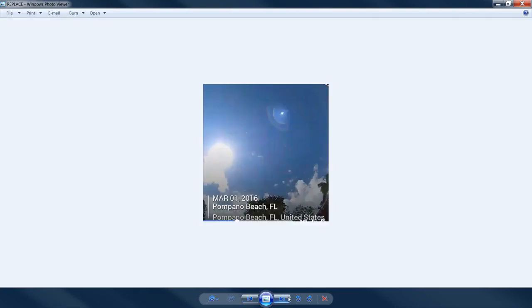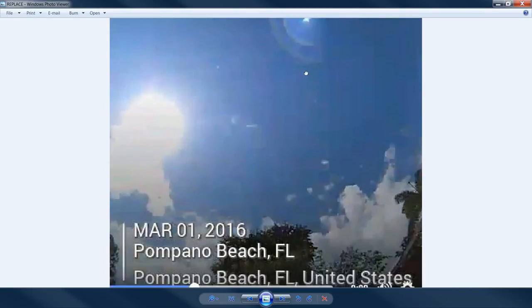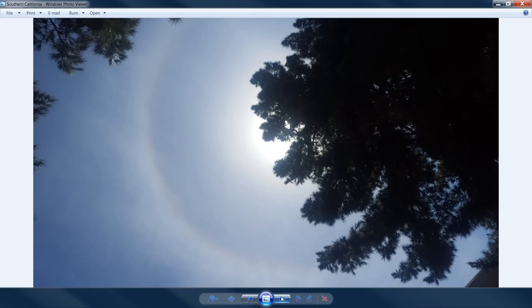There it is, man. And again, this shows the same phenomenon that I was just showing from Pompano Beach, but this other orb, I think this is a star. Again, the red halo today. This one's from Southern California.